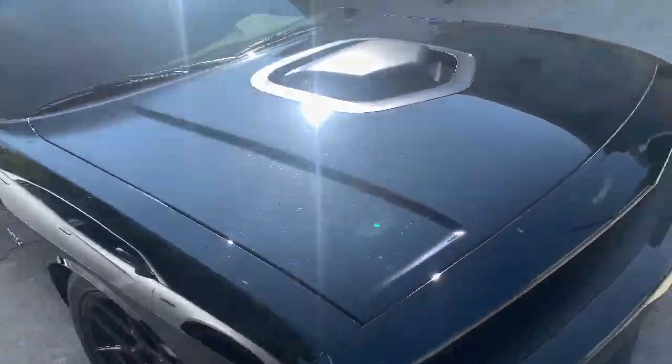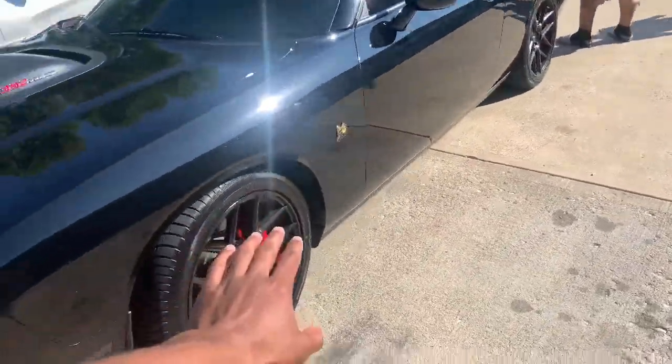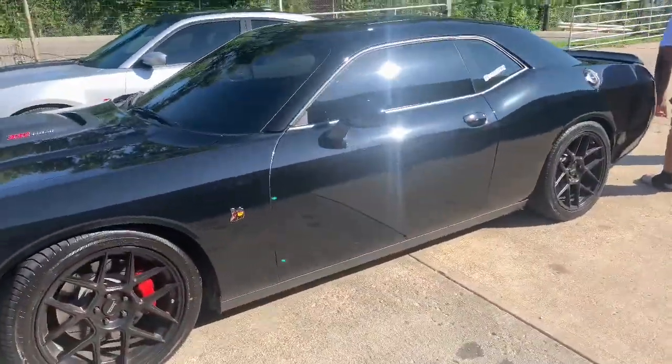All black is beautiful, but it's too plain, you know what I mean? It's too plain. So my bro is gonna really do something crazy. And he's gonna kill it, man. He's gonna kill the game with this.